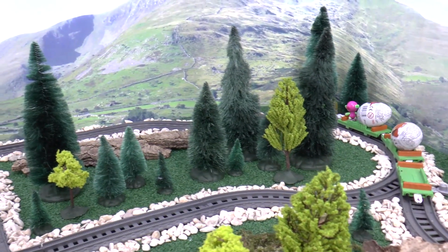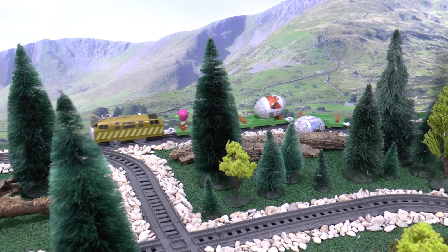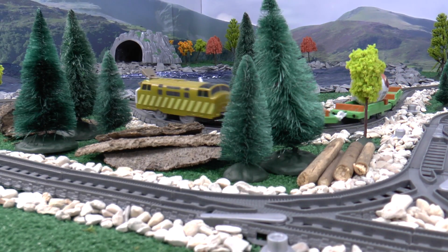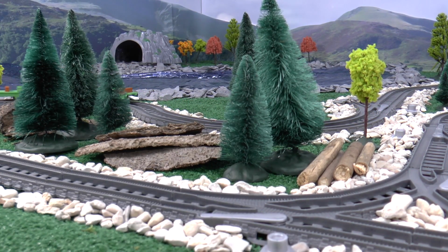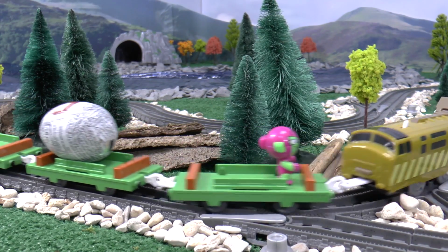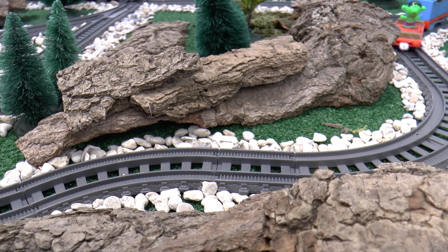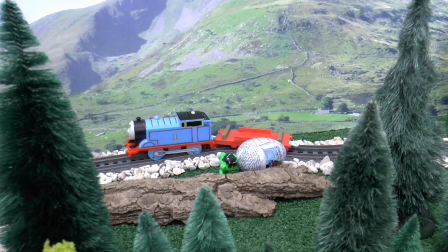Thomas was catching Diesel 10 up. Noticing this, the Green Goblin threw one of the eggs off to try and speed up. Hulk stopped to pick the egg up.